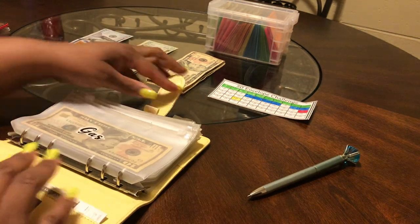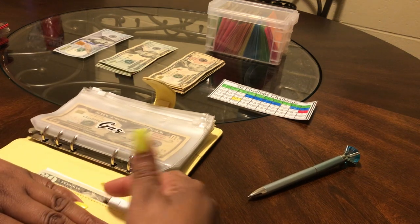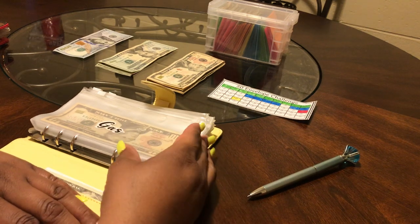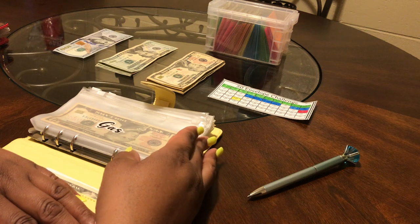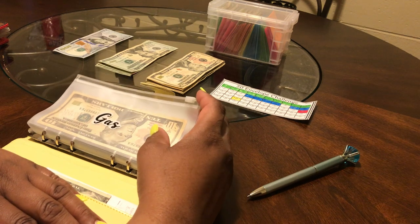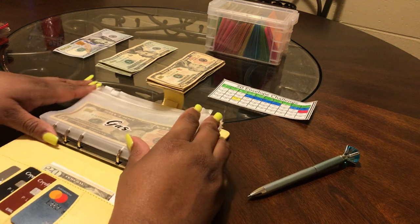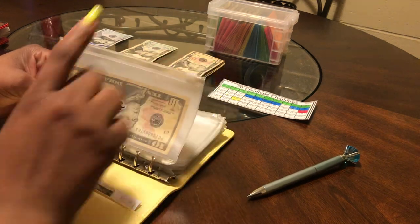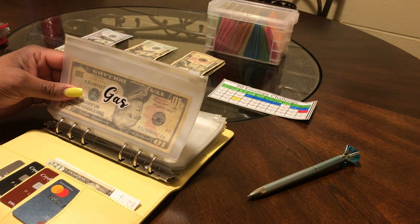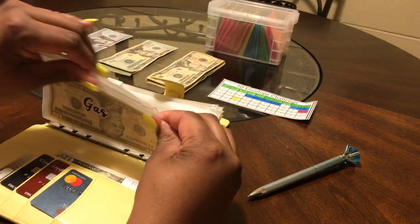So this is cash envelopes, and what I have down here is this $20 sitting right here. This is for my coworker's lunch, which is something that we choose to do every so often. We provide lunch for each other, and we haven't done it in a couple of weeks, so I still have that $20 sitting there. And I'll be adding to that in a minute. So gas has $10 left. And I am going to keep that $10 in there because gas has gone up.